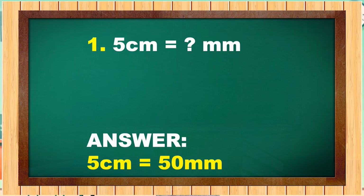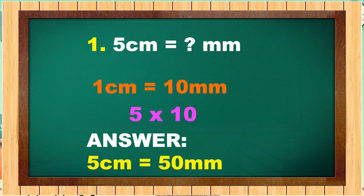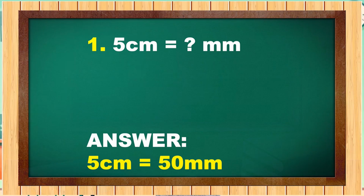For the first activity, we were asked to convert 5 centimeters to millimeters. Therefore, we first remember that 1 centimeter is equivalent to 10 millimeters. Hence, 5 centimeters is equivalent to 5 times 10, which would be 50 millimeters.